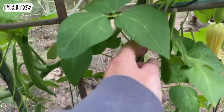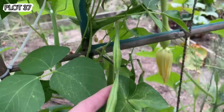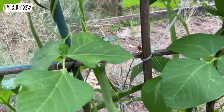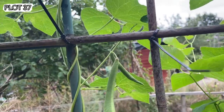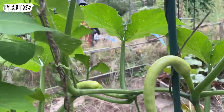Runner beans. We have had a lot of misshapen runner beans this year. The early ones were all like this, a real pain, and they're not nice, you know, they're really gnarly to eat and they're really stringy and horrible, but they are starting to come good like this now. So this late in the year, it's extraordinary, we're starting to get a good harvest of runner beans. Never been that late before.